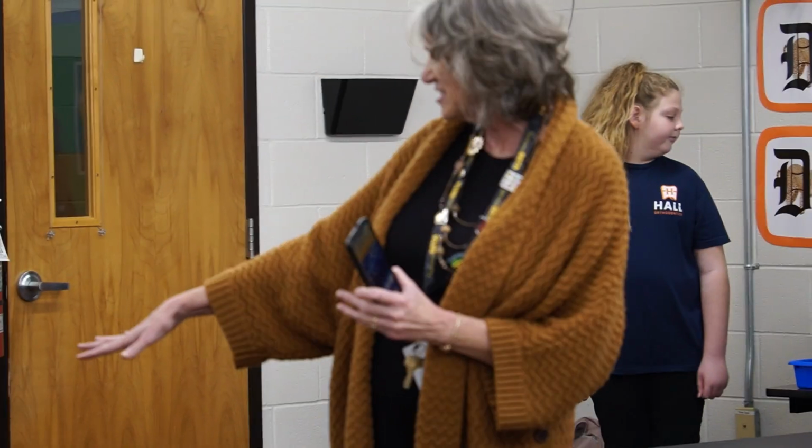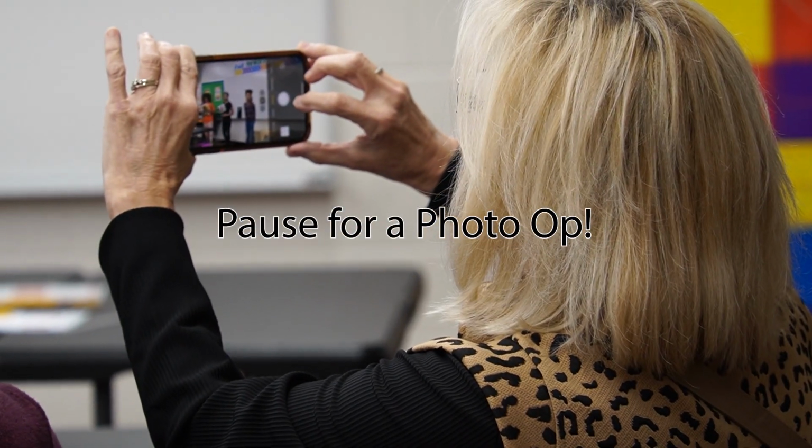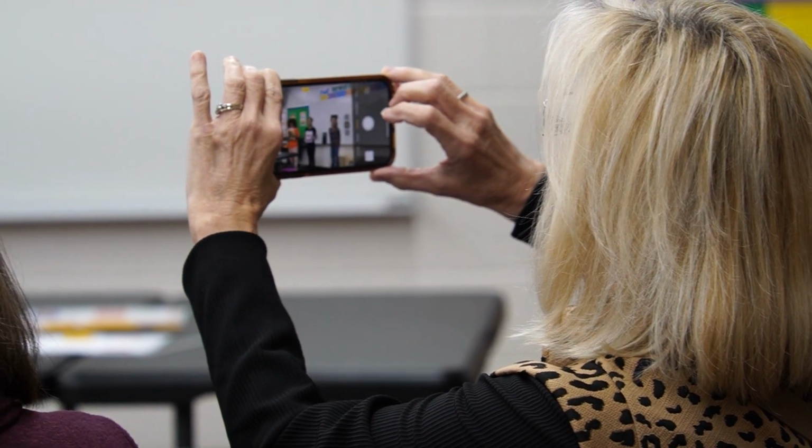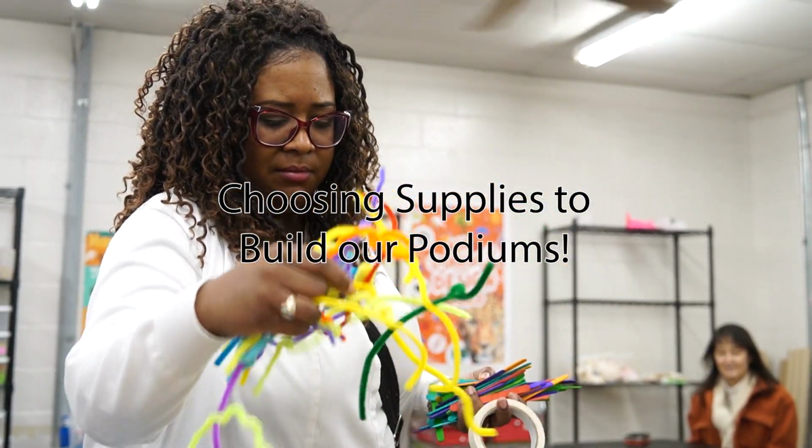The challenge is on your tables. You can read through it and then decide as a team what you want to use, and then come up here and get the materials buffet, and we'll see who comes out better. Do you want to come get your supplies that you've already decided? Pipe cleaners, popsicle sticks, both of these. What did you decide to use?